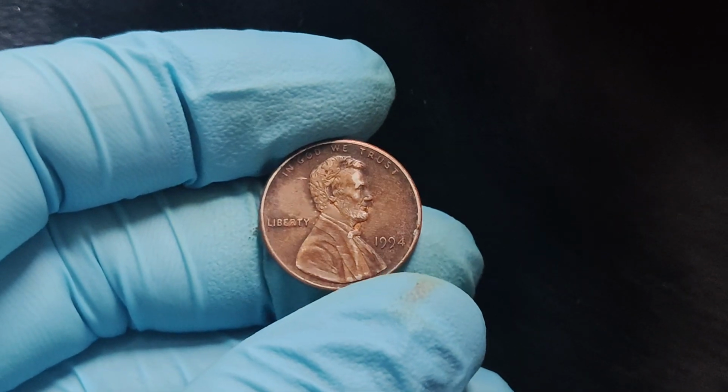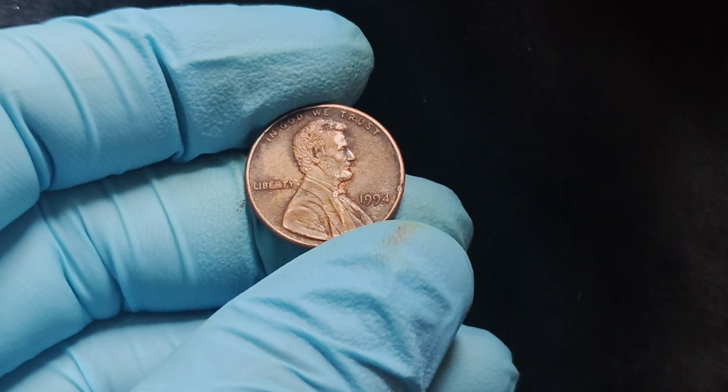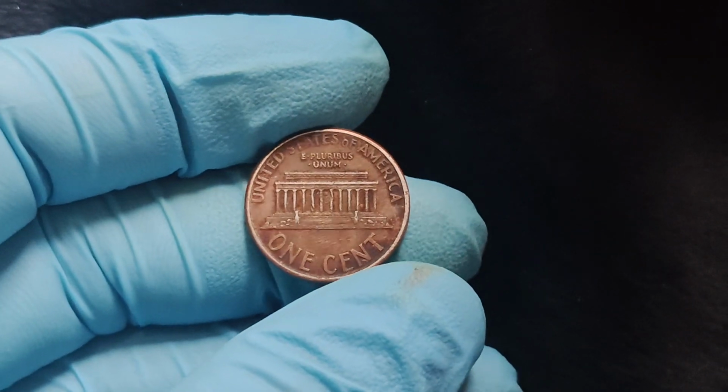First, grab a magnifying glass. No, seriously, go get one. I'll wait. Okay, now check the date. It should say 1994. Then look closely for any mint mark under the date.